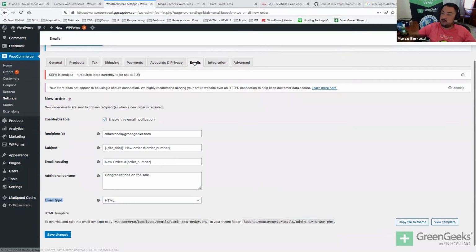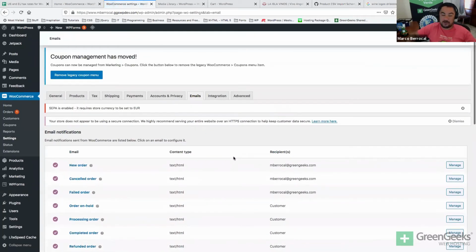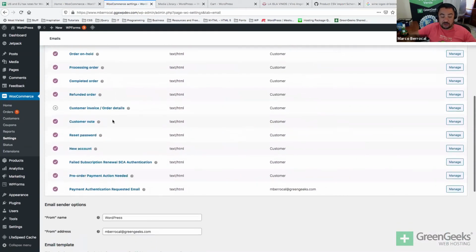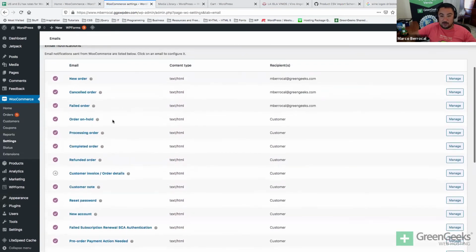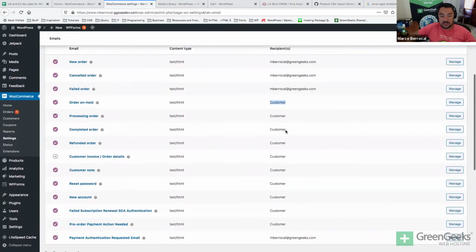I don't know about now, since I'm not an email expert, but back in the day, text emails were getting a much better spam rating or preference over HTML emails. So again, these are all the situations in which you are going to need an automated email to be sent. Like, for example, if the order's on hold, the customer is going to get it.